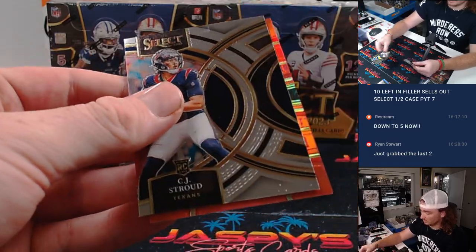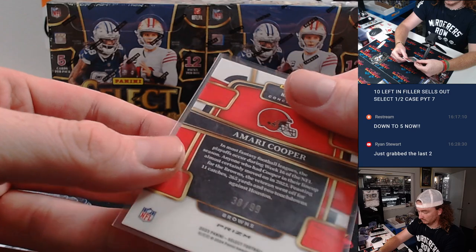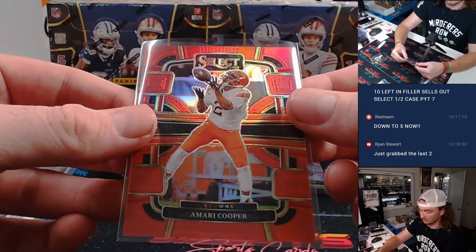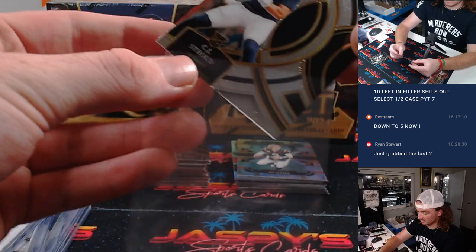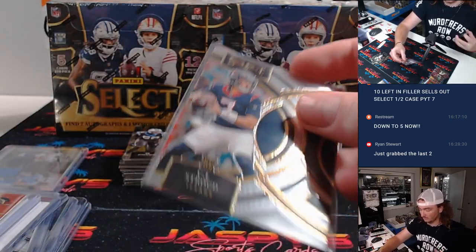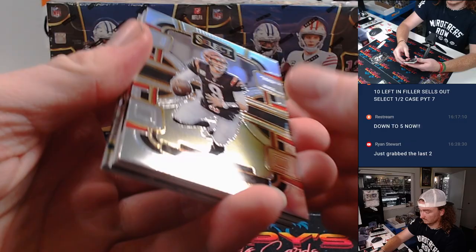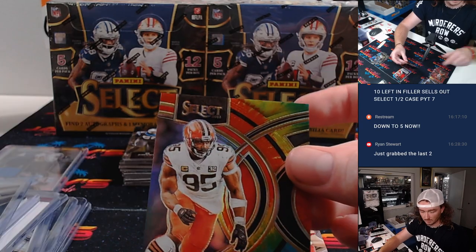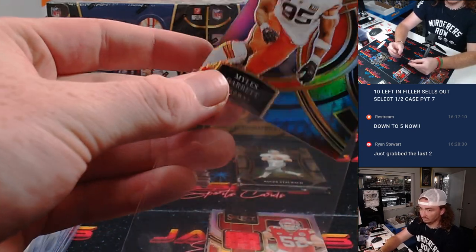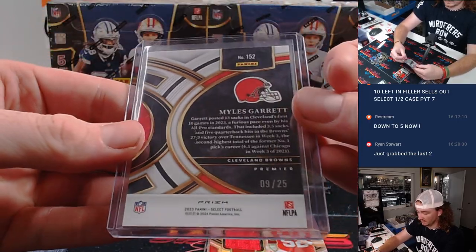Then there's a Stroud. 38 of 99 going to Cleveland. Cleveland Browns and Scott, and there's our first Stroud. Joe Burrow silver. Well, there we go. We're gonna wear gloves too. There's a Myles Garrett tie dye. Going to Cleveland. Scott. 9 of 25.